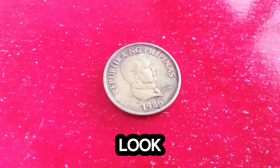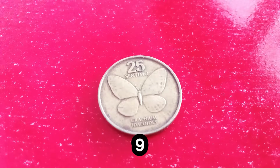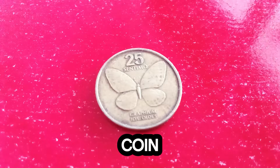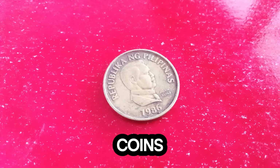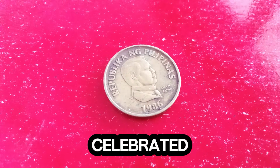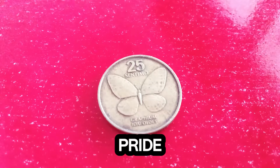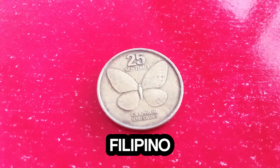Here's a detailed look at the history of this coin. The 1986 25 centimos coin belongs to the Flora and Fauna series, a set of coins issued by the Central Bank of the Philippines. This series celebrated the country's rich biodiversity and aimed to promote national pride by featuring native plants and animals alongside prominent Filipino figures.